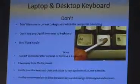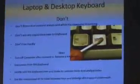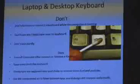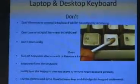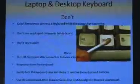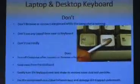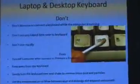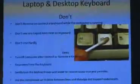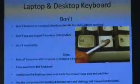Clean the desktop, laptop and keyboard regularly. Don't remove or connect the keyboard while the computer is running. Removing and adding it should be done after you plug it in. Keep liquid items away from keyboards. Gently turn the keyboard over and shake it to remove the dust and everything else. Use compressed air and blow near the keyboard.